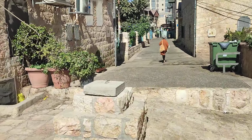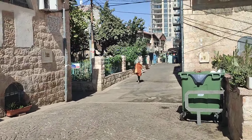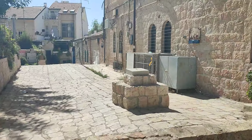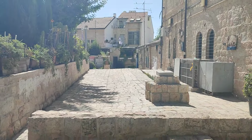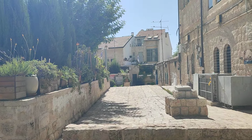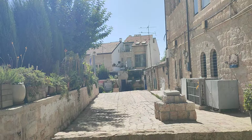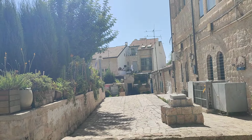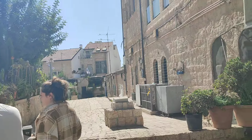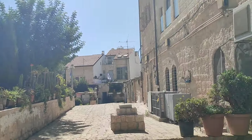This is actually a water cistern. Jerusalem has always had issues with water, and when these neighborhoods were built, each courtyard had a water cistern. So this tilted floor is actually the covering of the water cistern, and the little structure closer to my end of the courtyard is the well, is the opening to the water cistern where the neighbors in this courtyard would come to get their water.